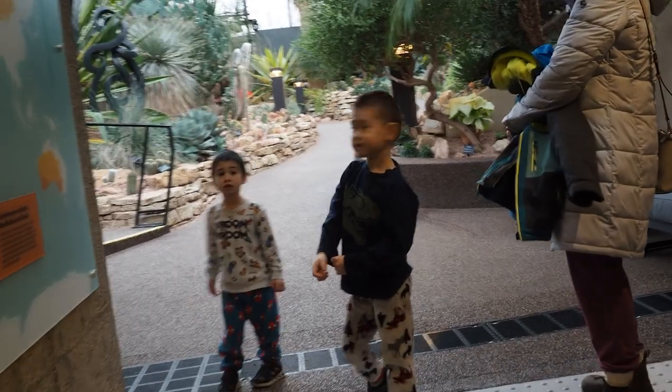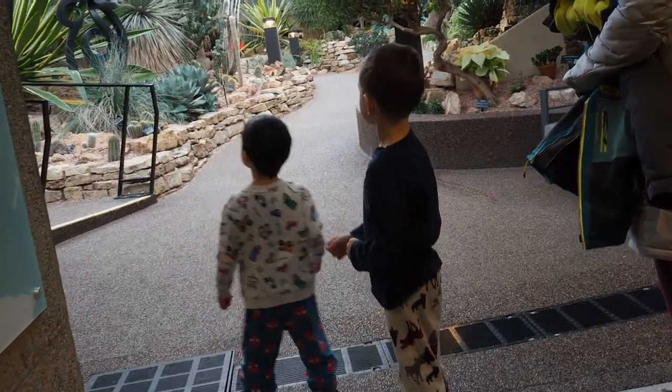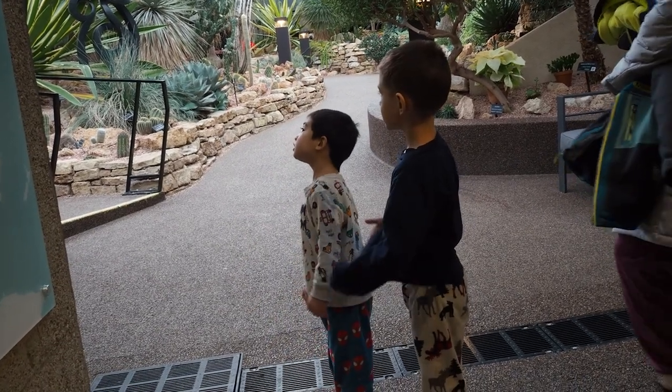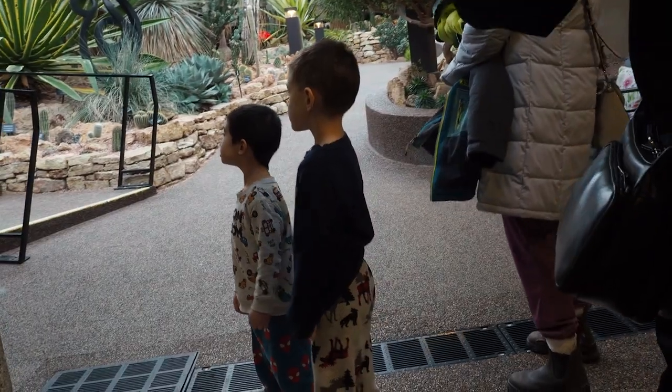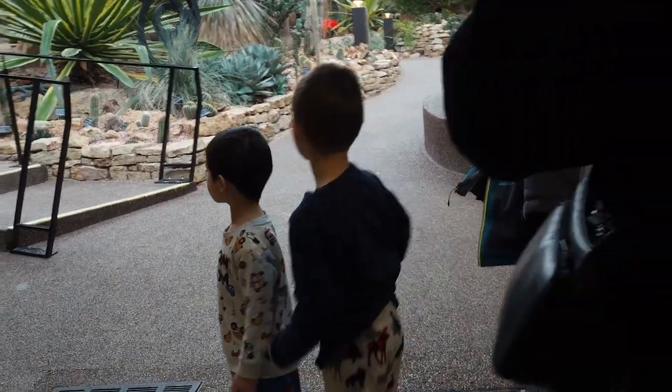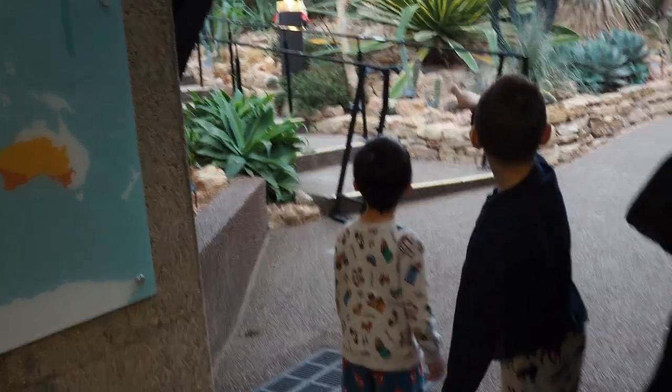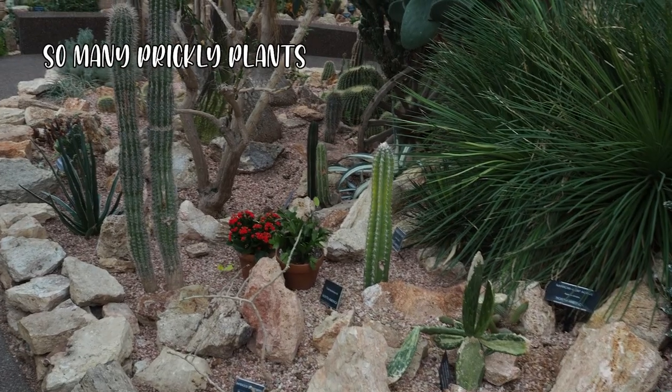There are pokey plants, and we are not touching any plants. Lincoln? Oh, I see. No touching any pokey plants. There's a lot of them. But there's cactuses. There are cactuses. This is the arid room.